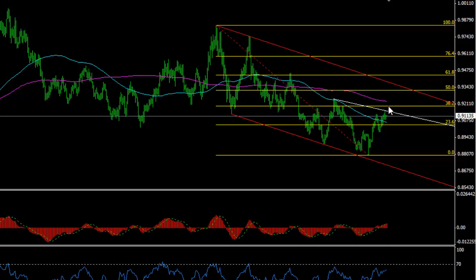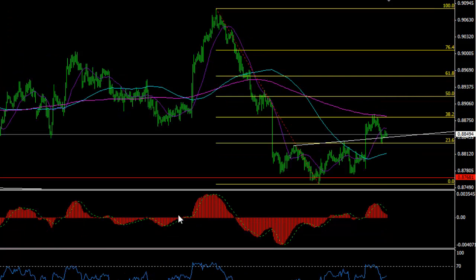The Aussie, well, the Aussie had a good run after the CPI data yesterday. Got up, reached our Fibo resistance at 88.85. It's come back a little bit since then, and it's sitting around here around 88.5. Now, I think there's some reasonable stops at around 88.30.